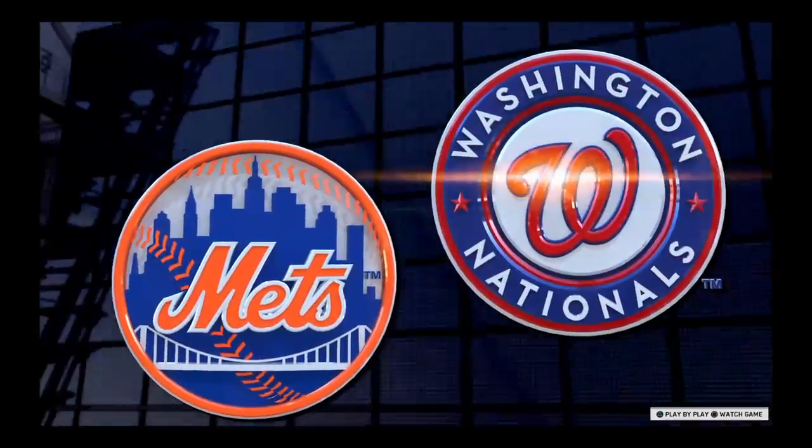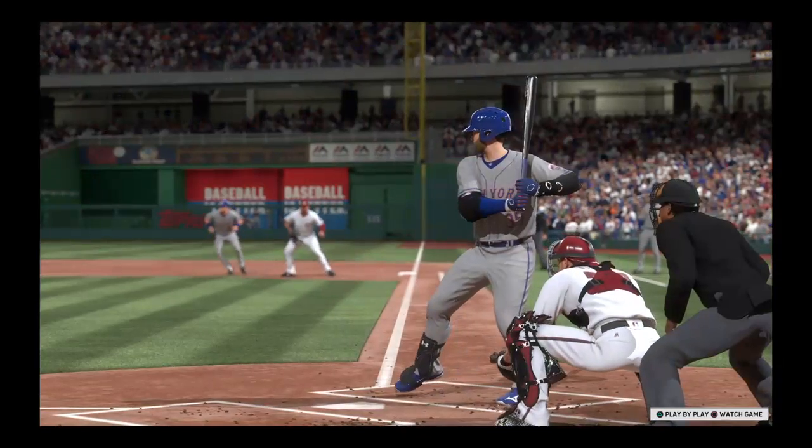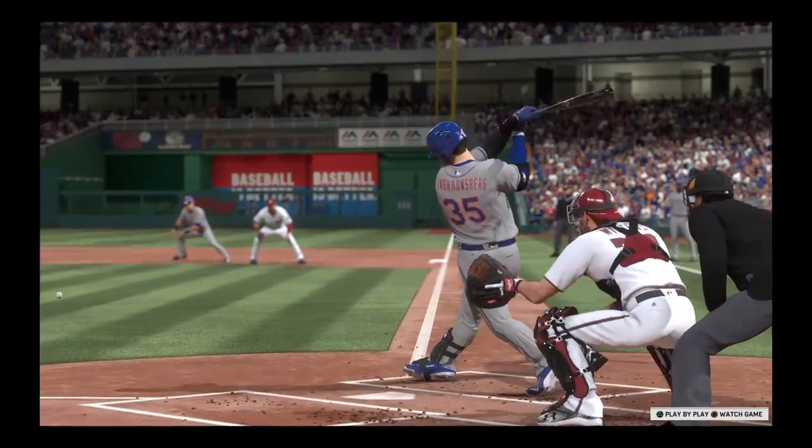He's been looking really good. Another hit, another multi-hit game. This hot streak has been really fun to watch him perform.